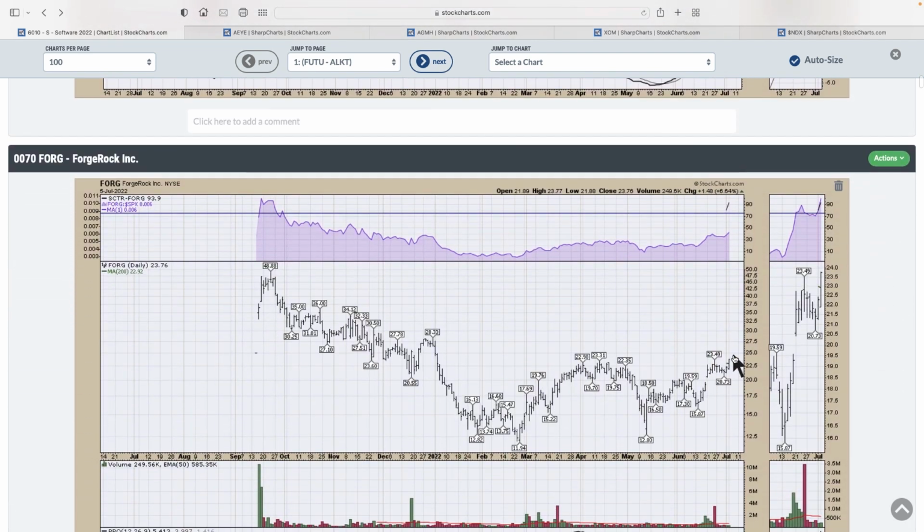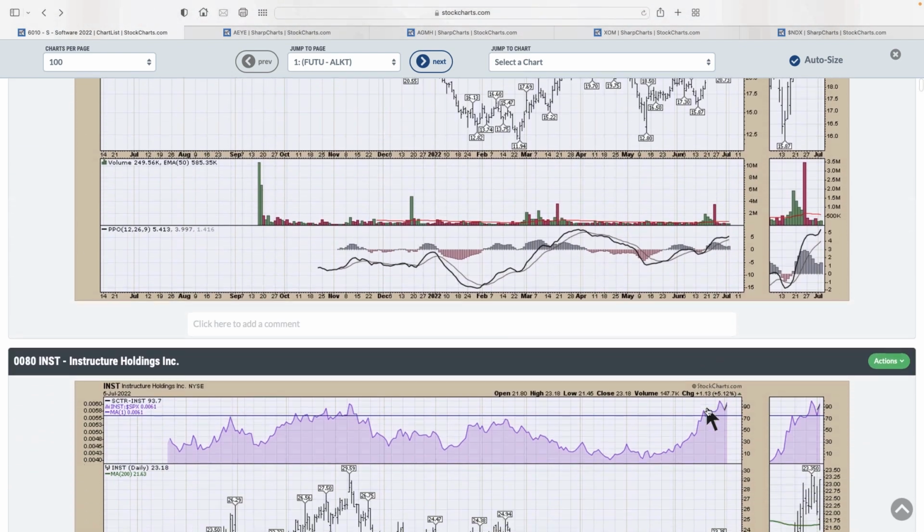ForgeRock, it looks like it had its highest close on the chart since 2022 started. That's a pretty nice move. And you can see the scooter ranking is just starting to be recorded. So StockCharts just refreshed everything on July 1 in terms of which group they're in. So something that wasn't in a group before will now be put in one, and here we have it just starting to outperform.